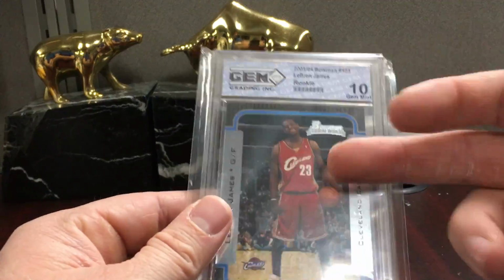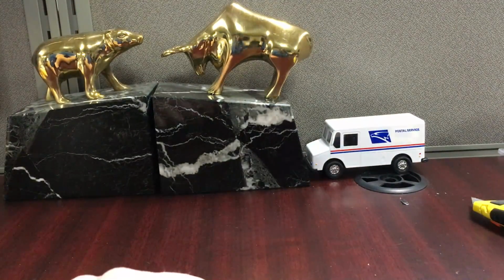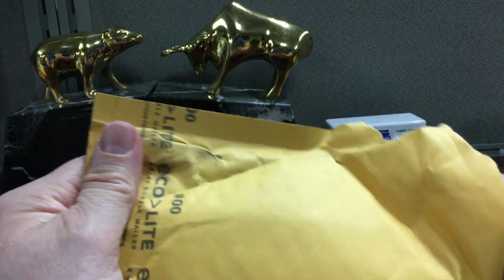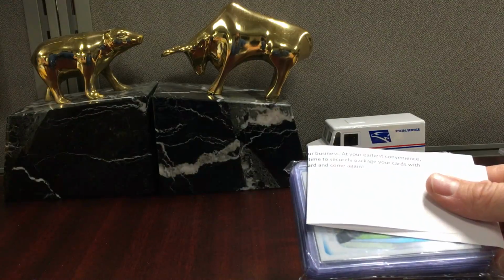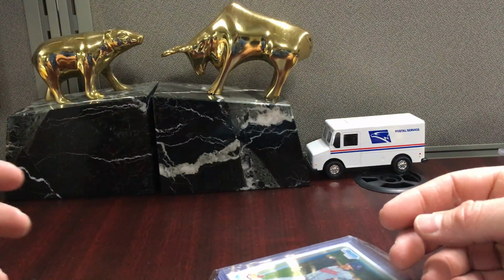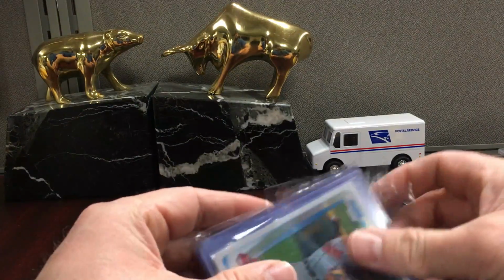So love doing stuff like this. I think that's one of the things in the hobby that I have the most fun with. Because I think people think when the card is in a slab, you can't do anything with it. You know, it's done, it's slabbed. But go to Home Depot, buy some pliers, and you can do a lot of things with it.